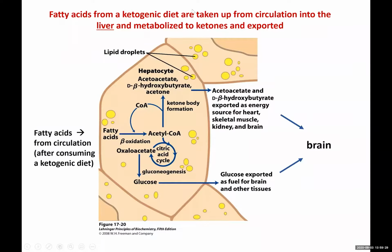Fatty acids from a ketogenic diet are taken up from the circulation into the liver, and they're metabolized to ketones and exported. The liver forms ketones but can't use them, so they're exported and then they enter other tissues, including brain, to be used for energy. And some glucose can also be formed.